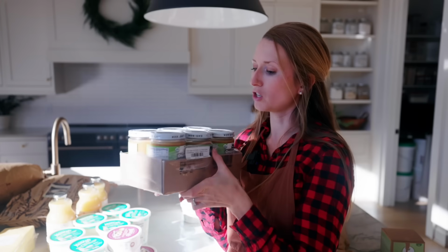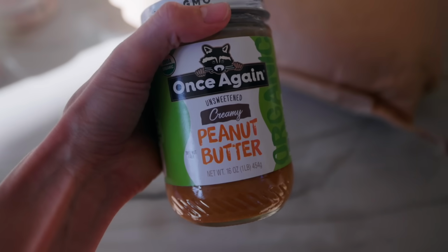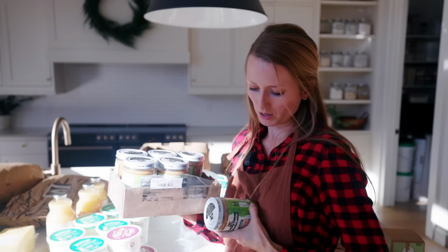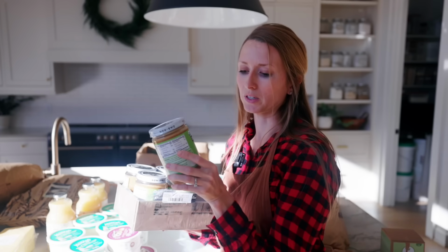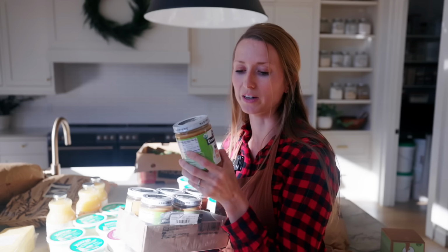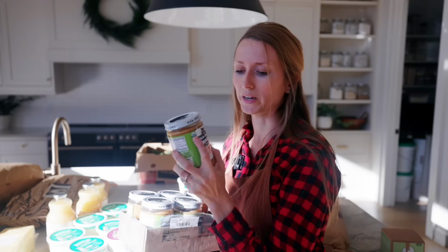So I have 6 jars of this unsweetened creamy peanut butter. I've never tried this brand before, but it looks good. I just got it from Azure because I was stocking up. I did not compare prices, so I'm not sure how it compares to what you can find at the store. However, I do know that at my local store, finding organic anything is quite difficult.